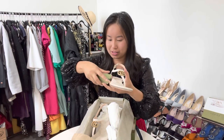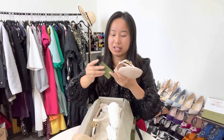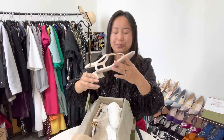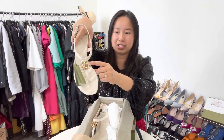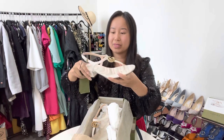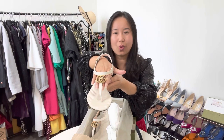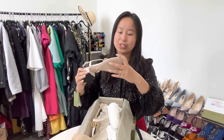So there's a tag on it. I think this is just a product detail. No, not even. It's just a Gucci tag. So I need to leave this on if I want to return it. Hopefully I don't. What was I saying? I don't know. It's the right size, yes. So this is Gucci underneath, and there's the GG here. So yeah, it's not off-white. It's like extremely light beige, but they call it white, but it's not a pure white, which I think is good for my skin tone. My skin tone is neutral to slightly warm undertone, so this works for me.